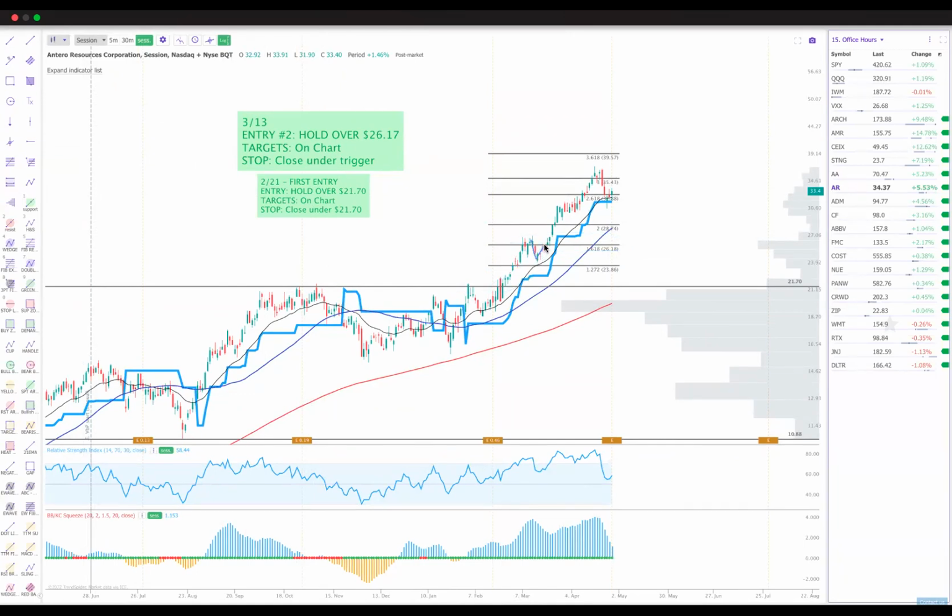It pulls back, comes back up. That caused me to put a second entry in. Breaks out, retests, it's off to the races. One target, two targets, three targets, and it's starting to reverse right back into ATR. But throughout this whole move, we have not closed under ATR. So we can hold this entire trade for the entire length of that move. And what was that move?